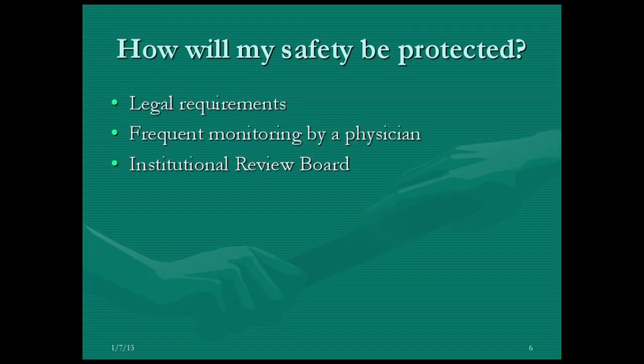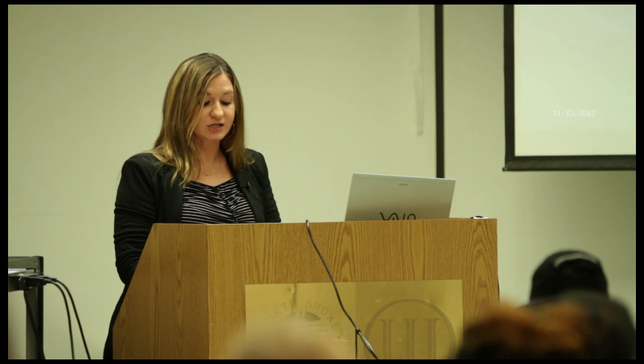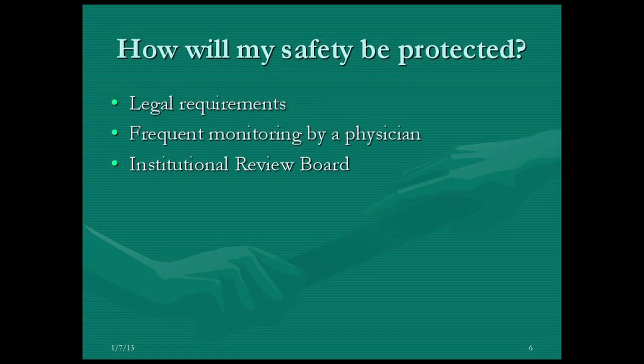If you decide to participate, you'll be monitored frequently to check your progress. You may also drop out of the study at any time. In addition, all clinical trials must be approved by an ethical review board made up of both physicians and members of the community. The review board ensures that the trial is safe and that the benefit outweighs the risk.